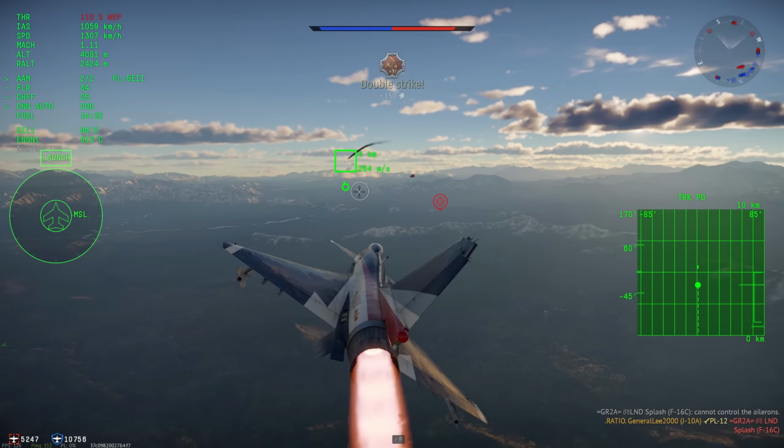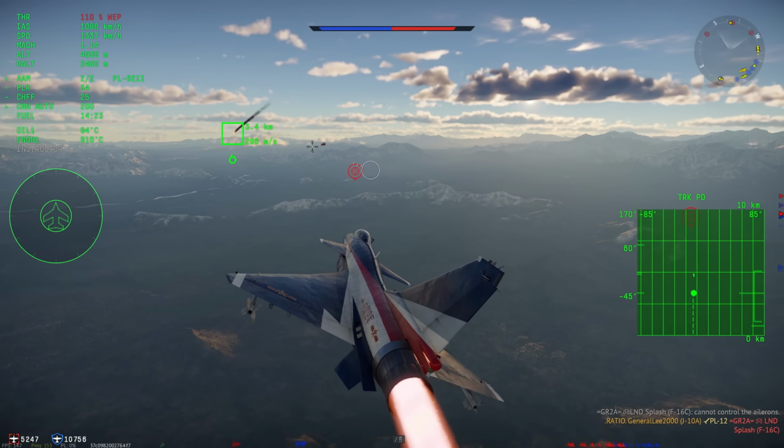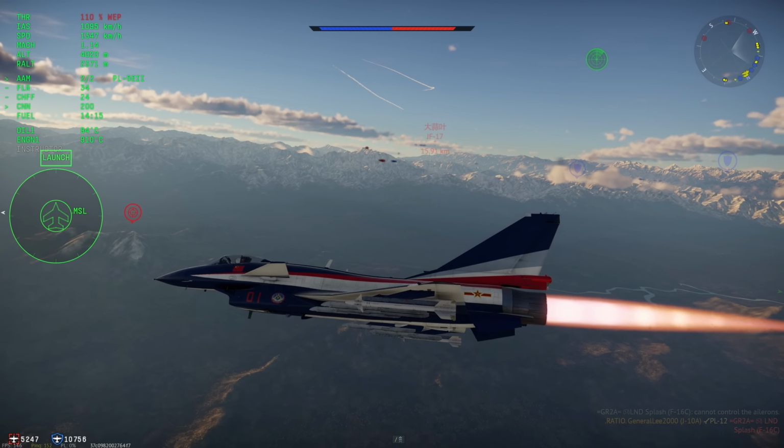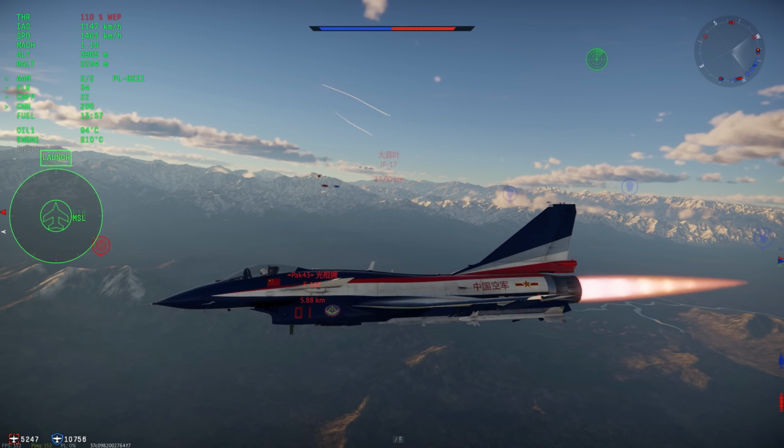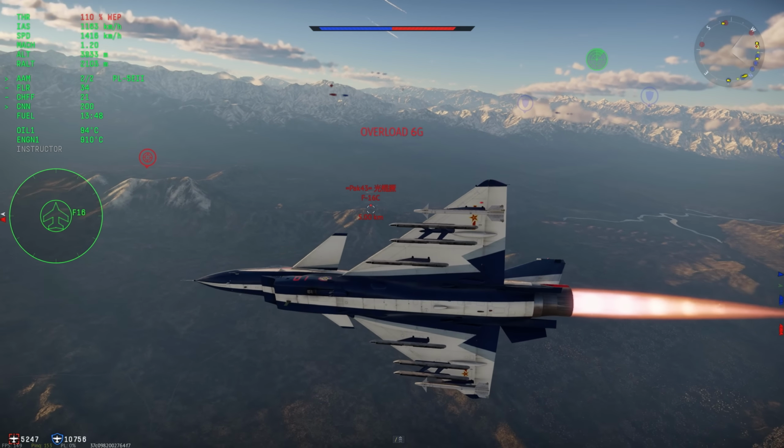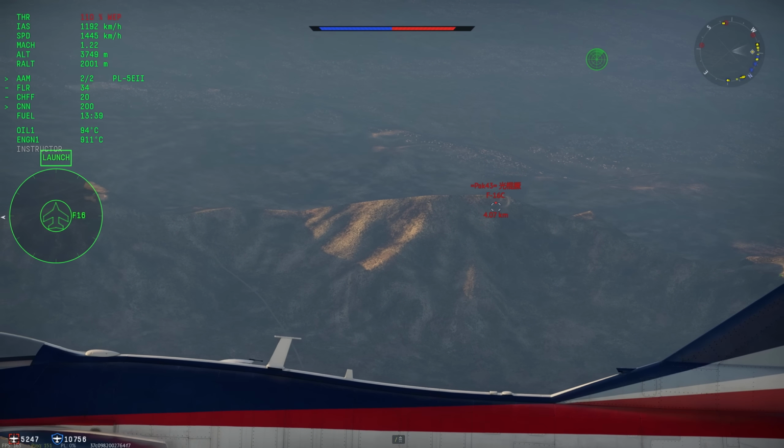The only planes it really loses to are the F-16A Block 10 and the Gripen, and that is only if they're flown very well and kind of passively, maintaining their speed, rate fighting, that sort of thing. So if you're both going aggressive, the J-10 has a very, very good chance of winning.